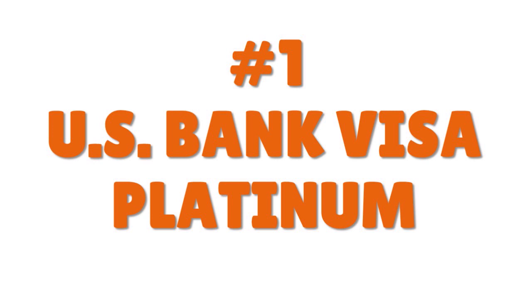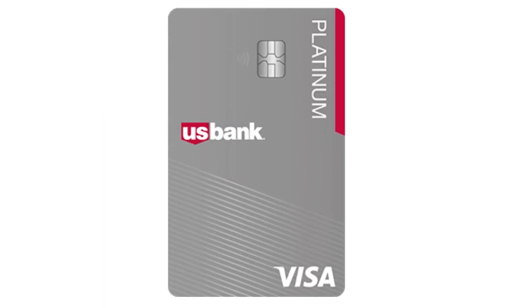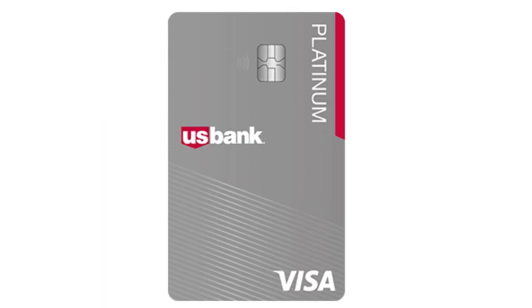Let me talk to you first about the US Bank Visa Platinum. That's the card on the screen right now. And when you think about this card, I want you to think about a very long intro APR. This is just great, fantastic. There are no rewards, okay? The annual fee is $0.